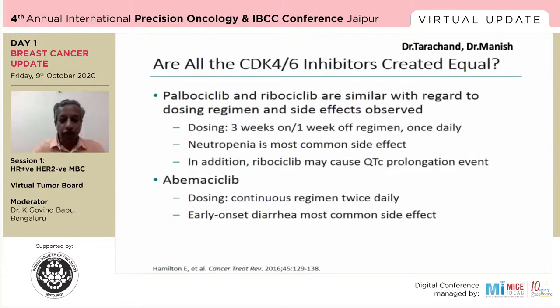I think for palbociclib, I'm not sure, but I think some preliminary data for overall survival has also come in a sub-analysis. But for ribociclib, definitely this data is there. As of now, there is no overall survival data for palbociclib.